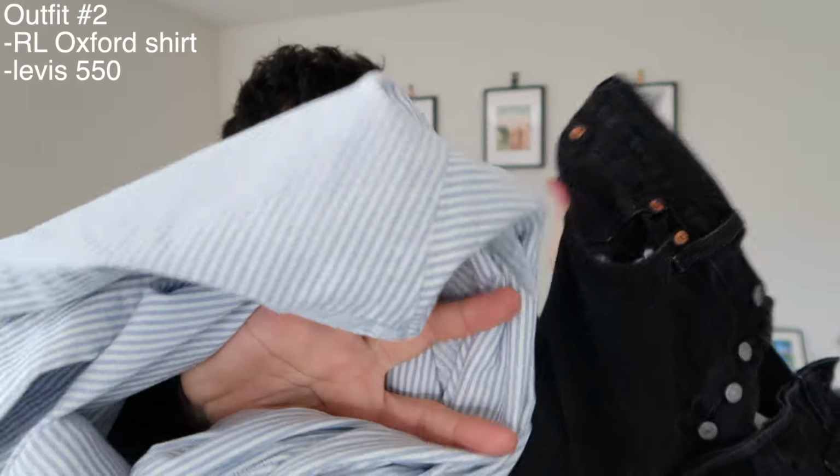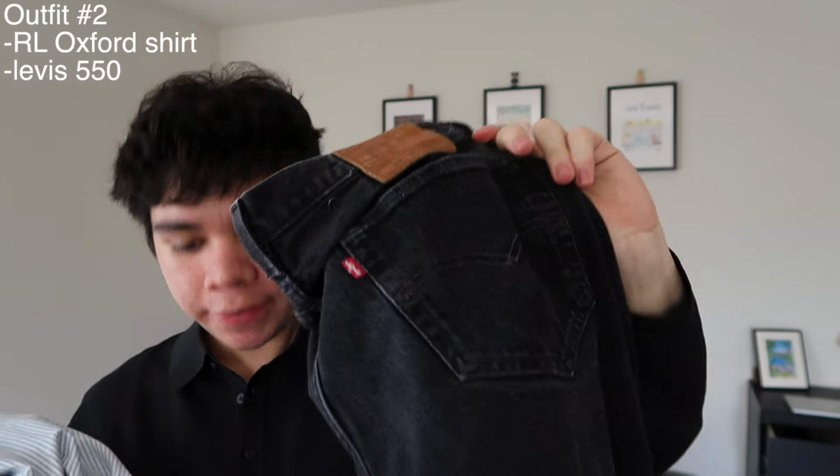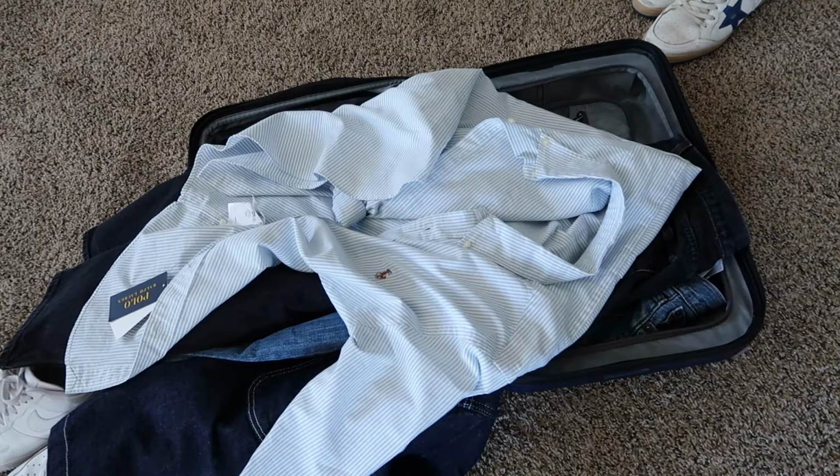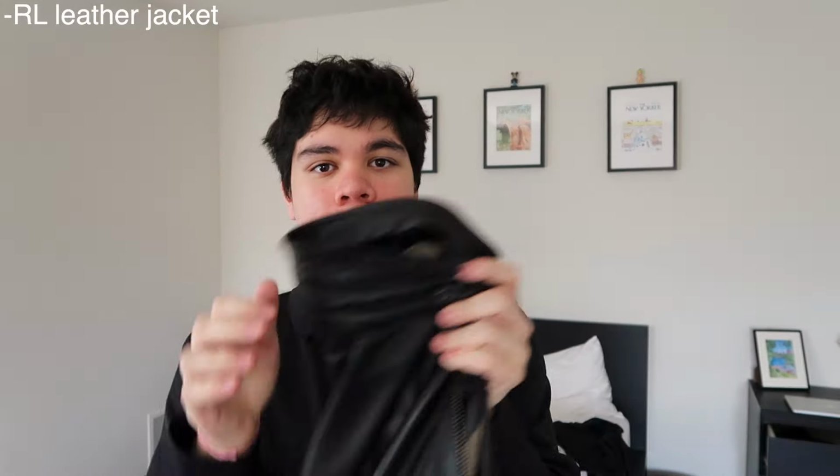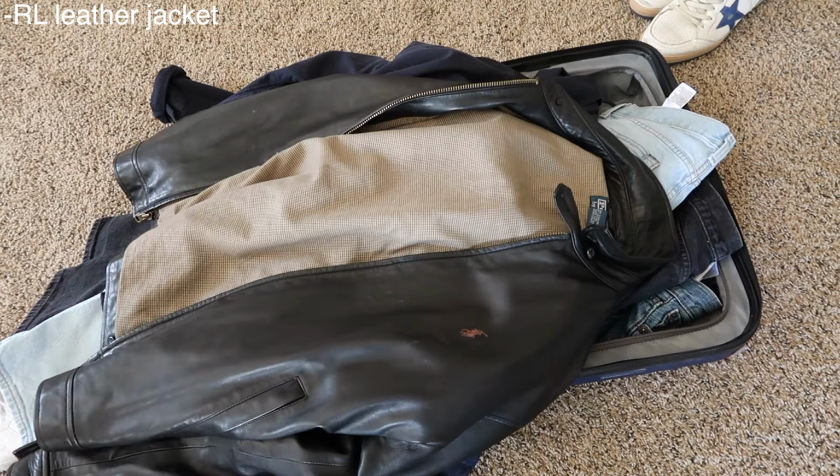So the next outfit is this polo shirt. For another contrast, I really like this baby blue, white with black, and I think this is amazing. These are Levi 550s, and that's what I'm packing for that outfit. For the next outfit, I'm gonna be going with this navy polo shirt and these light washed Levi 550s. I'm also going to be packing this leather polo jacket. It's vintage from my dad. And then I'm gonna be packing this shirt. You guys, I love this shirt so much.